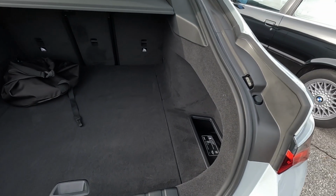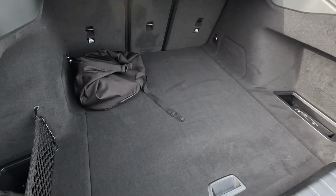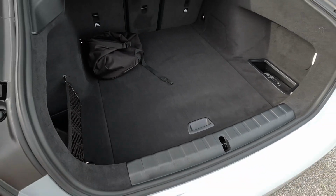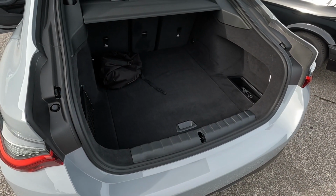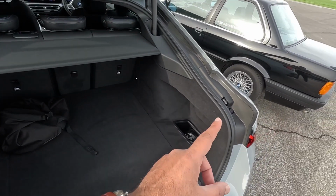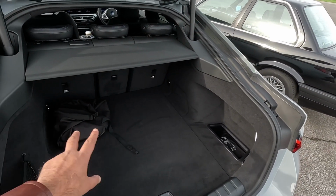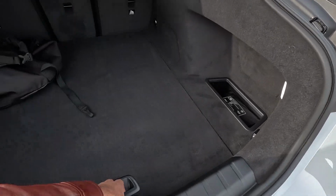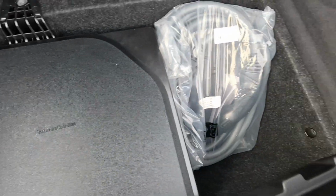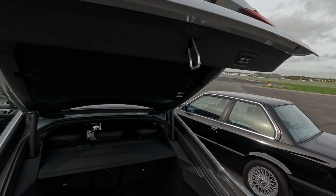So let me just show you quickly the boot of that. It is actually quite large in comparison to mine, but mine is not so bad either. I can't show you mine at the moment. It's full of a cover and all kinds of cleaning stuff, but compared to the E30, that's about the same, maybe a little bit more generous, and obviously it's easy to get stuff in because there's a hatch now, and under the floor there's more room. It's also got the Harman Kardon sound system, plus place for the cables. It's a big old tailgate.